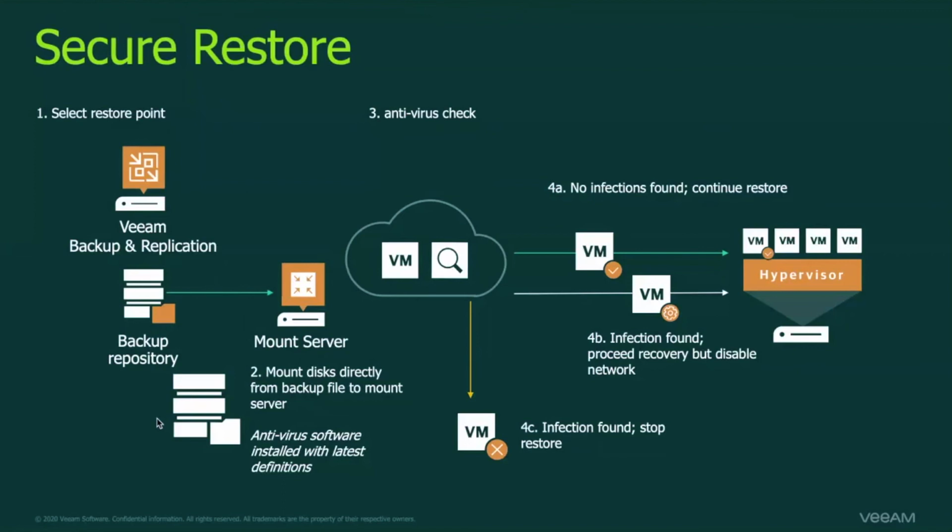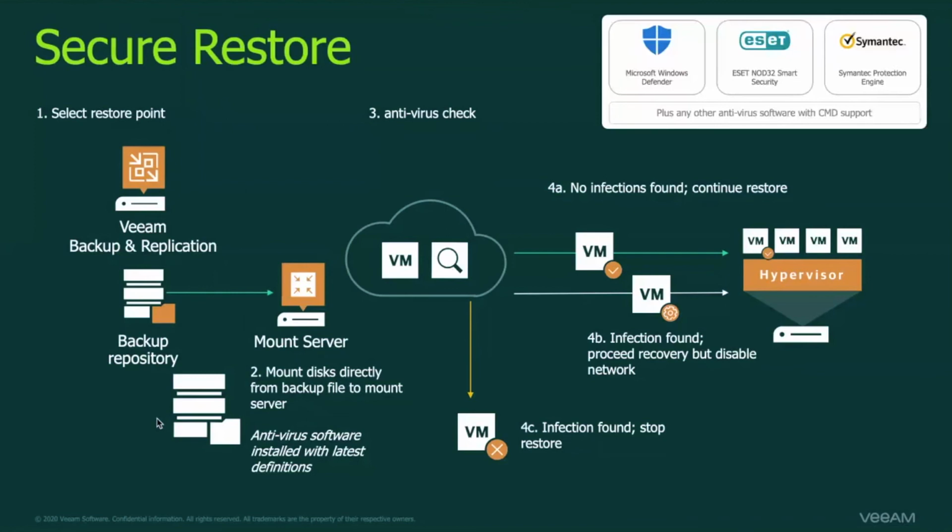I think there's one more click if you could, Robert, the predefined backup. There we go. Yep.